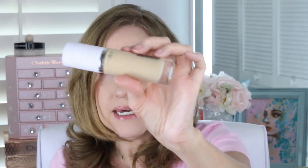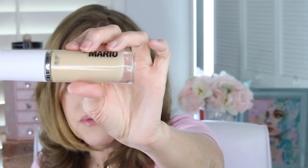I got a sample of this because I was so afraid because so many people said they hated it. So many people said there's shimmer in it. There is, when you look at the bottle, you can see it. I don't think you'll be able to see it on video. But when it's on your skin, it doesn't look like that. When I wear this, it looks very ethereal, very glowy and beautiful and just radiant in the most beautiful way.